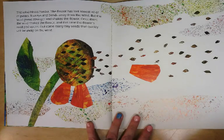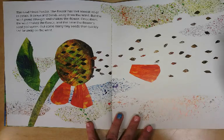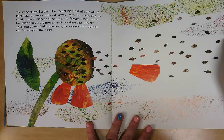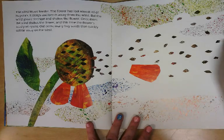But the wind grows stronger and shakes the flower. Once more, the wind shakes the flower, and this time the flower's seed pod opens. Out come many tiny seeds that quickly sail far away on the wind.